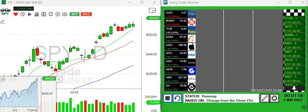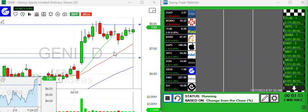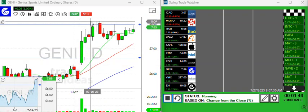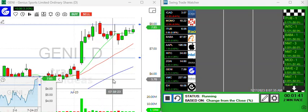I'm liking this GENI. This is one that had a big move, big green bar, has been going sideways, consolidating, kind of in a range. Maybe set an alert right there above that $8 and look for volume if it does break through.